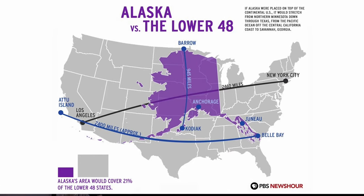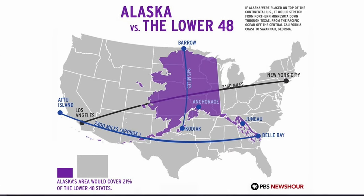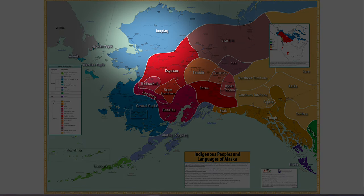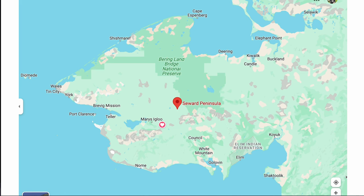This is Alaska in relation to United States. So, and that's always important. This is the part of the world I come from right here, called Inupiat, okay? And then right here is where I'm from, and you'll see the next photo. This is Seward Peninsula, and we're literally next to Russia.